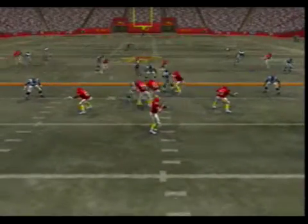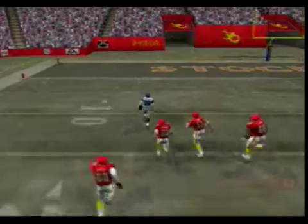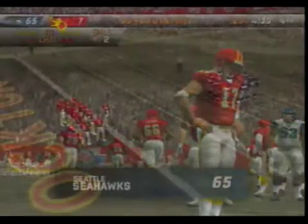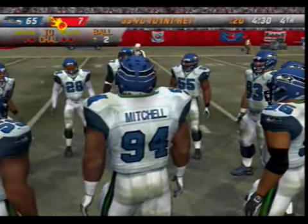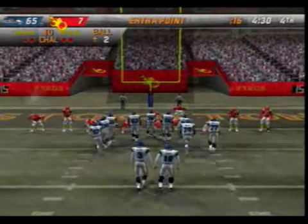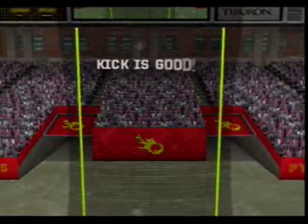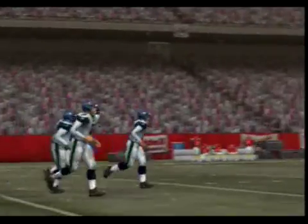The Seahawks line up in a 4-3. Pressure coming. Throws it. Picked off. It's intercepted. The 20. The 10. Touchdown, Seahawks. An excellent play by the defense here in the 4th, getting the takeaway and scoring. The point after is good. The Seahawks pour it on with another score.